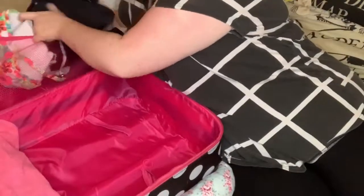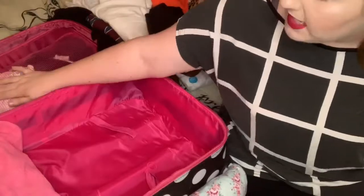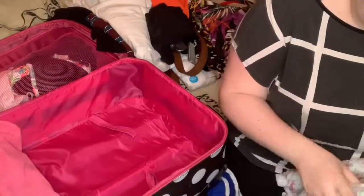So I'm going to just put these in. I just put my bikini and stuff like that in there, and I'll put my socks, my pants, and my bras as well. Right, now we're going to start with pyjamas and stuff.